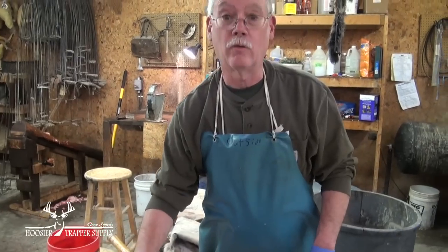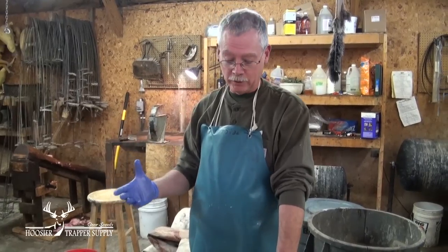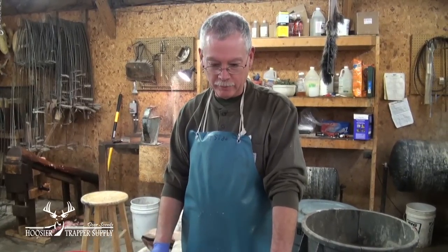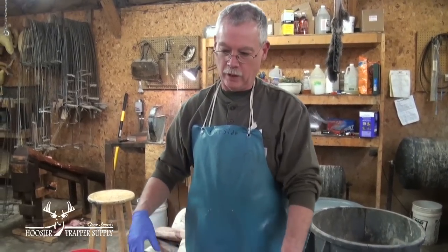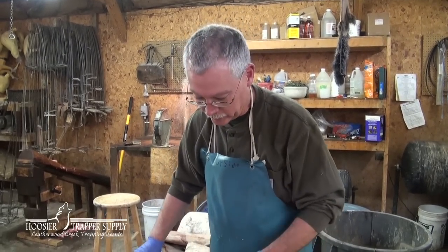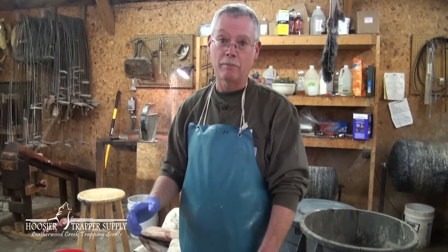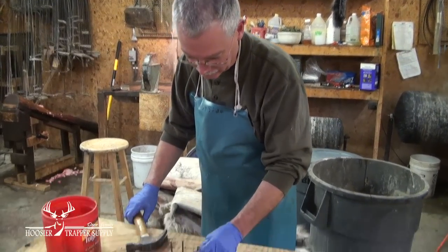If you've gone to the trouble to skin it and flesh this beaver, which is very time consuming, beaver skins take a lot of time to process. Just a few more minutes and you got some nails in there, and then you got a good looking product. So if you've done a good job skinning and scraping, then it's not much more to put the proper amount of nails in.